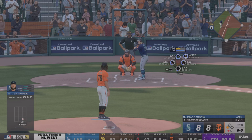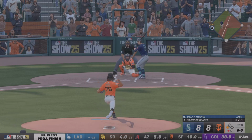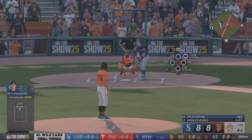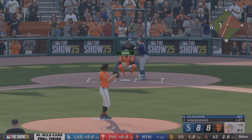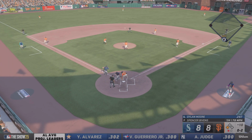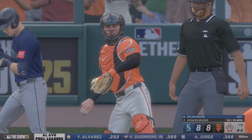Here's Dylan Moore. Came into the game on defense. So his first trip to the plate here. That one finds the zone. Strike 1. Definitely a strikeout situation right here. Lots of ways for that go-ahead run to score if the ball's put in play. And the runner's coming home. Squeeze attempt misses. Out at the plate. He's out trying to steal home.